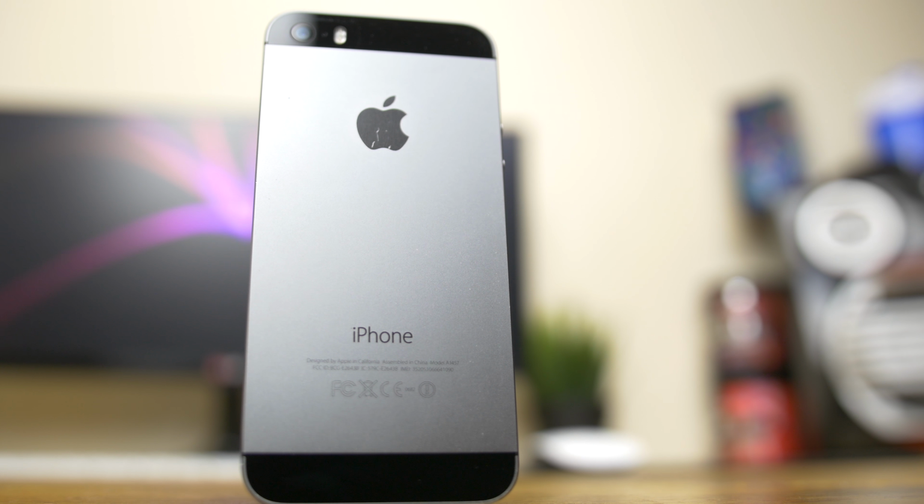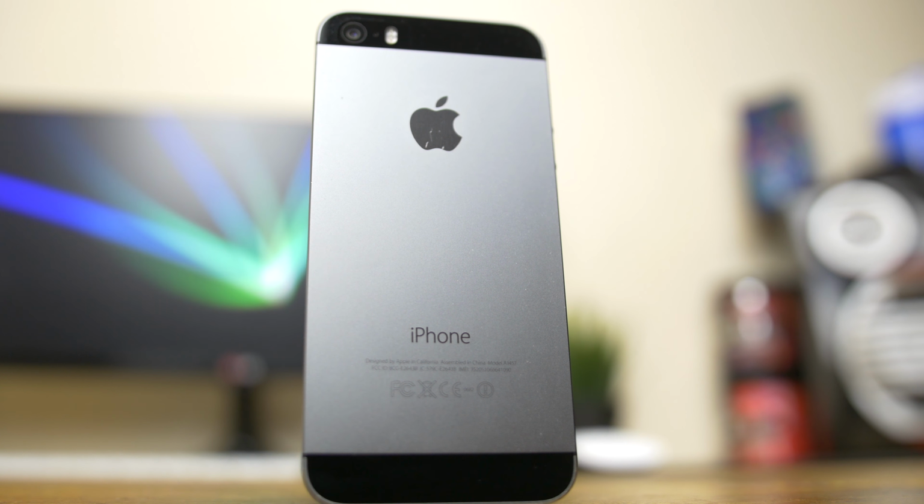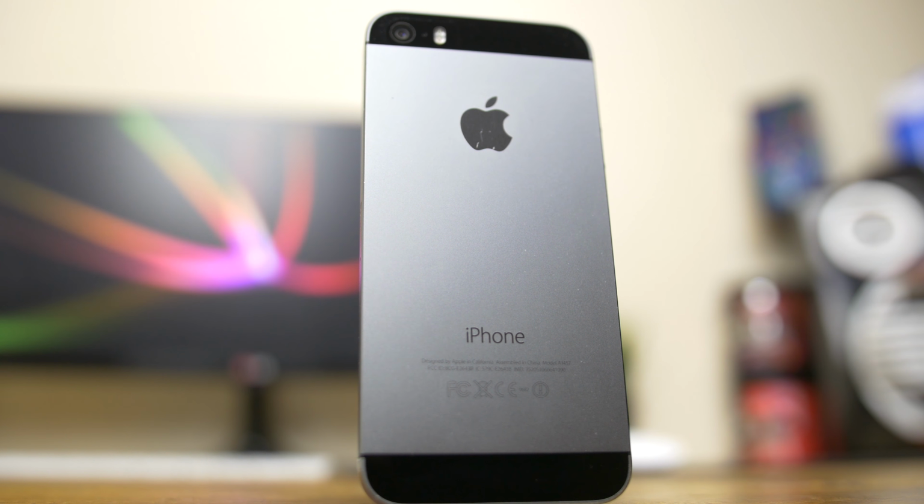The dual core Apple A7 coupled with 1GB of RAM is dated and doesn't scream like the rapid Apple A10 chip. But right, it's old, of course it's not going to scream.